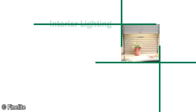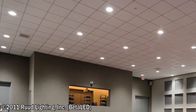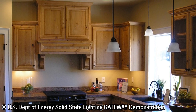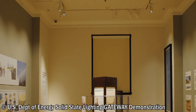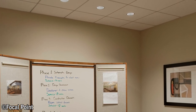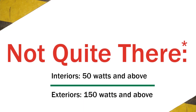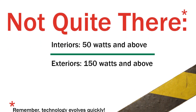Here's another good application, interior lighting. LEDs are a great option to replace applications where a compact fluorescent is normally used. A few examples are downlights, decorative sconces or decorative pendants, task lights, and step lights. LEDs are not quite powerful or effective today to compete with 50 watt and above for interiors and 150 watt or above for exteriors. This means we're not quite there for areas requiring high light levels, but we will be there soon.